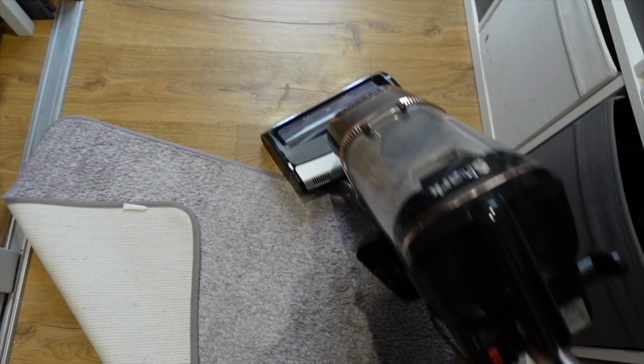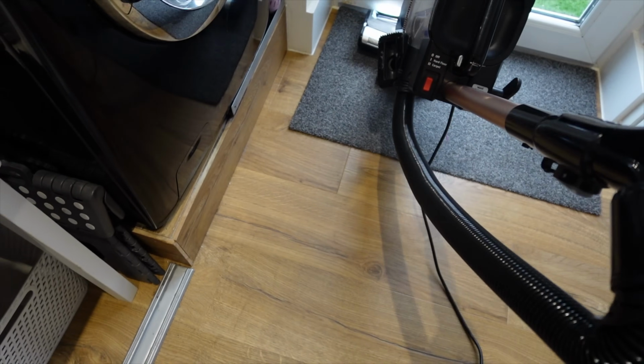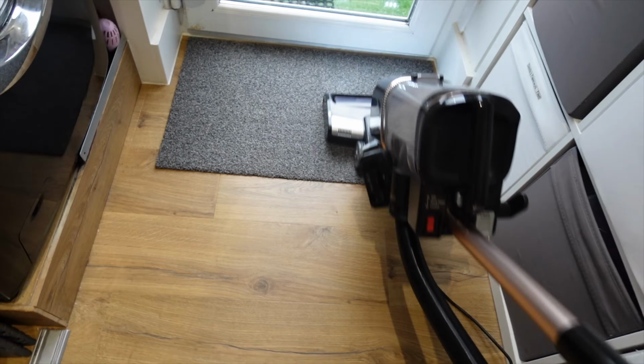So we're gonna vacuum the floor, vacuum this little mat just to get the worst of it off, but then I think it does need to go in the washing machine. The fresh one needs to be put out.